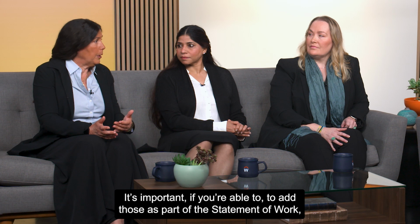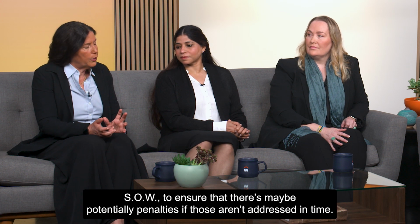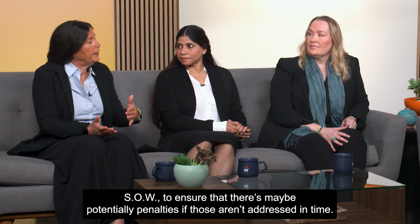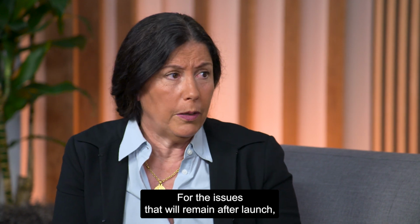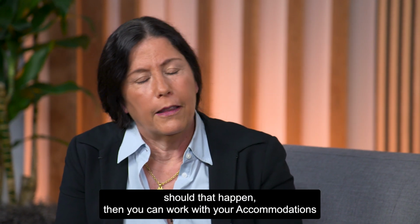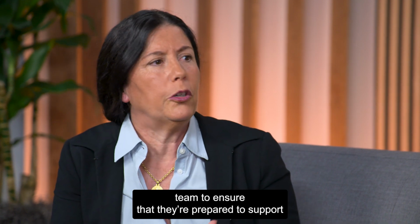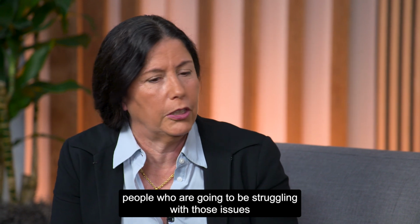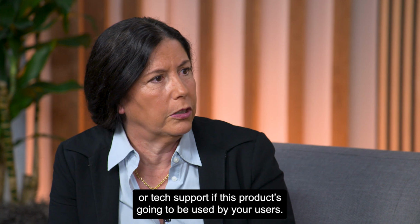It's important if you're able to add those as part of the statement of work, SOW, to ensure that there's maybe potentially penalties if those aren't addressed in time. For the issues that will remain after launch, should that happen, then you can work with your accommodations team to ensure that they're prepared to support people who are going to be struggling with those issues, or tech support if this product's going to be used by your users.